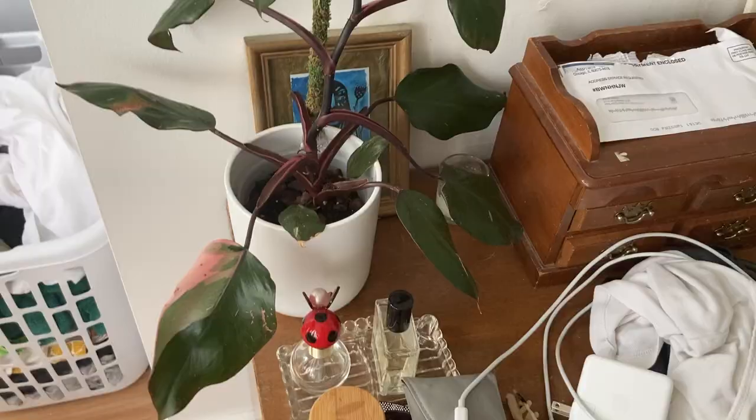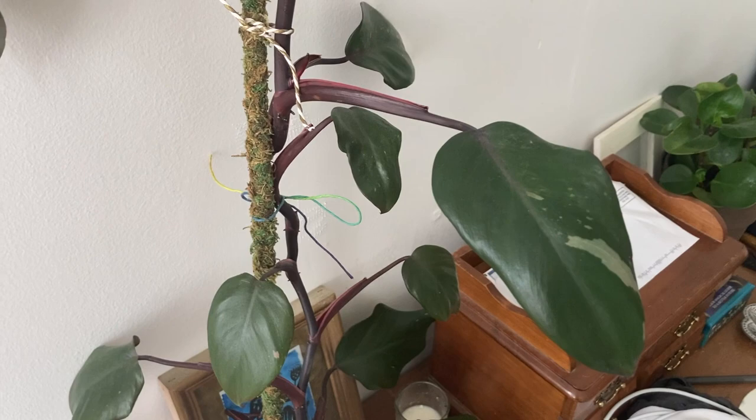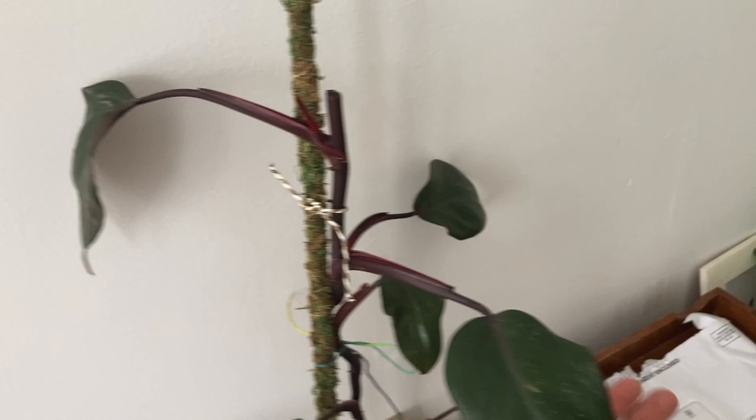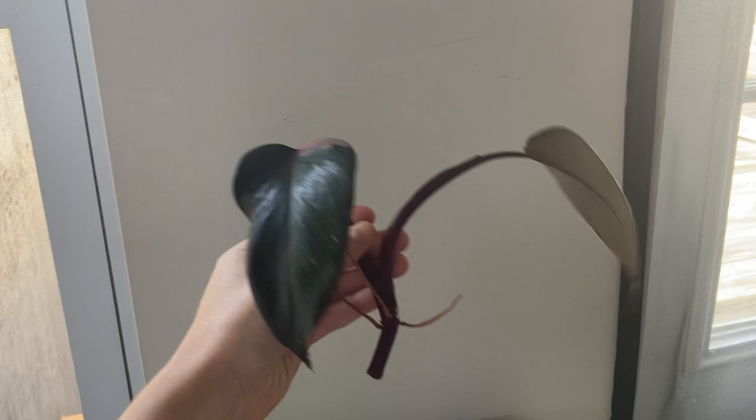Ignore my laundry, but I don't know about you guys, my pink princess is always doing this thing where the leaves are curling like this, and they just always look so unhappy, whether I water them too much or not enough. They're just so testy, and it's been like this since I got it. It looked so amazing when I brought it home, and then it just does this leaf curling thing.